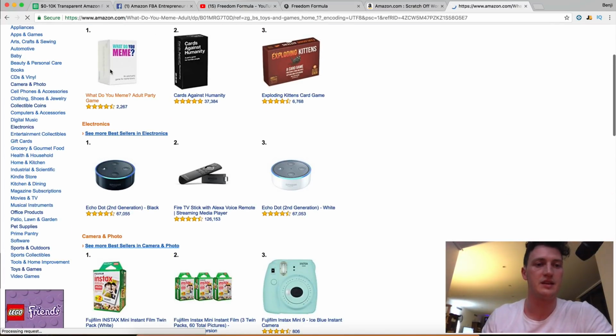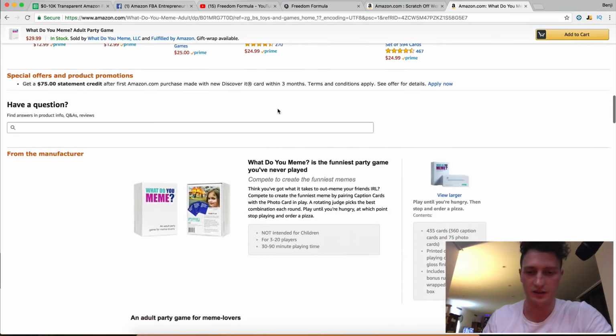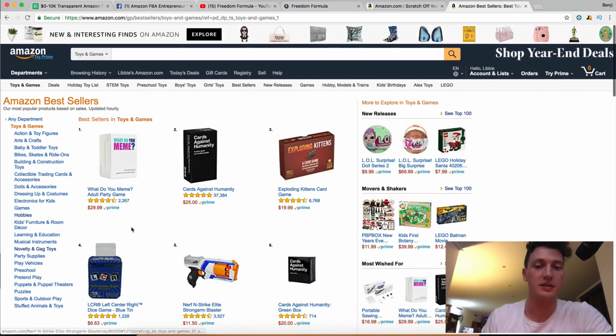For example, this is the #1 selling in toys, I believe is the category. #1 in toys and games. You can see the top 100 here, but it doesn't stop at 100. This chart is 100, but it basically goes into the hundreds of thousands or the millions, depending on how many products are listed in that category.